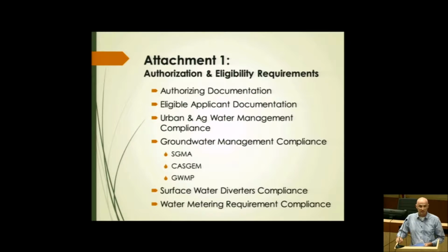The first one is an authorization resolution. The PSP provides an example resolution on page 19. That's there for the applicants to utilize if they like. Another document that the applicant will need to provide is a statement that defines whether the applicant is a local agency, a joint powers authority, or a 501c3 nonprofit. In that statement as well, they'll have to declare whether they're a statutory authority to enter into a grant agreement with the state.